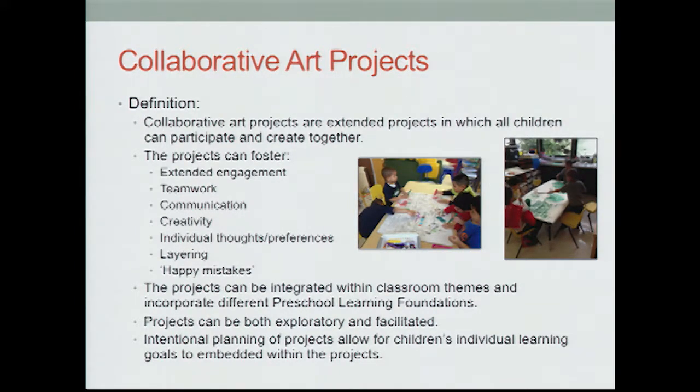And then my other thing is happy mistakes, where, for instance, we were painting a giant turkey for Thanksgiving and the November holidays, and we had paintbrushes out and ready to paint the bird, and one little boy decided he was going to use his hands, and he stuck his hands in the paint and just started painting his hands, and it turned out to be so beautiful because it looked like feathers. I just thought, wow, you thought of something that I didn't think of, and that's great.